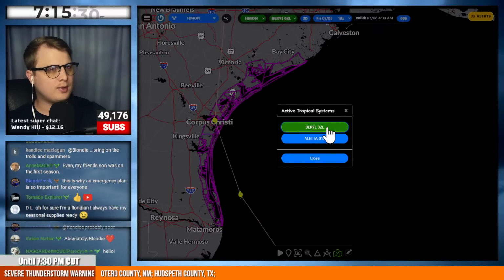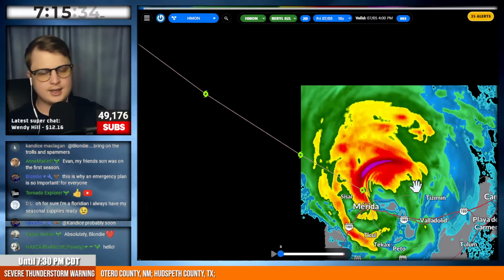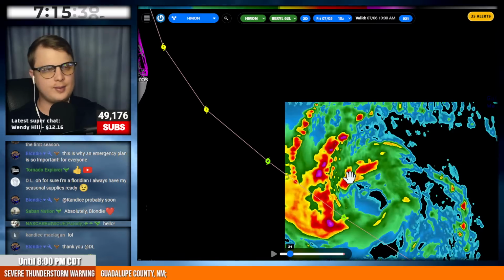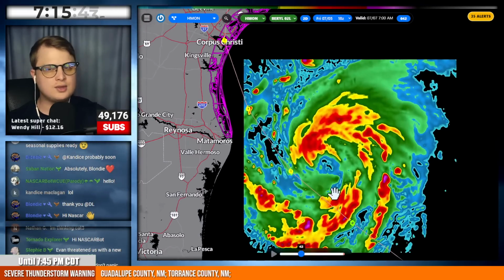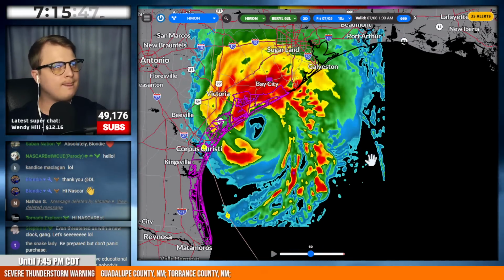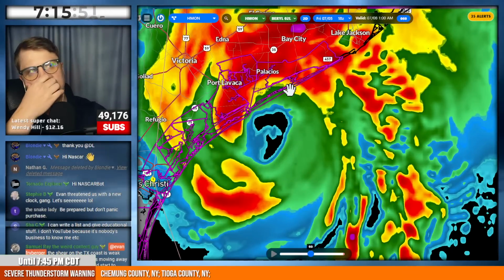Because you have to look at multiple models to get a consensus on what this storm can do. So it's looking similar on this model as well. It moves off to the north and east, stays a little bit north of the track, it seems, continues even further, and then goes up to the north quite quickly. So this is a lot more of a north track here from the HMON model.